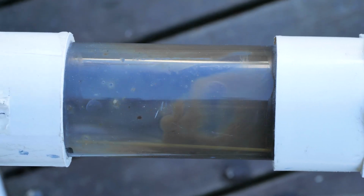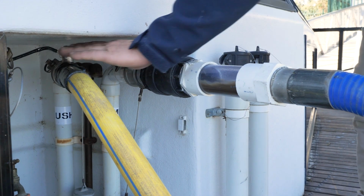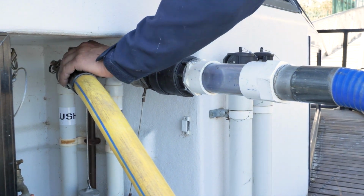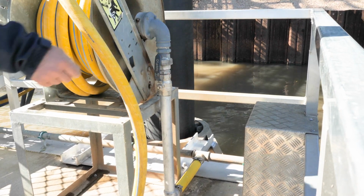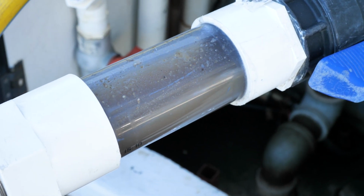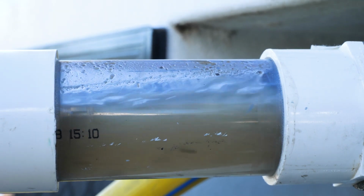As soon as you don't see any more waste flowing through the clear window section of hose A and it stops bubbling, open the valve at the end of hose B. Then, open the valve on the side reel of hose B. The fresh water will help to push the solids that might have been left at the bottom of the tank to be sucked by hose A.